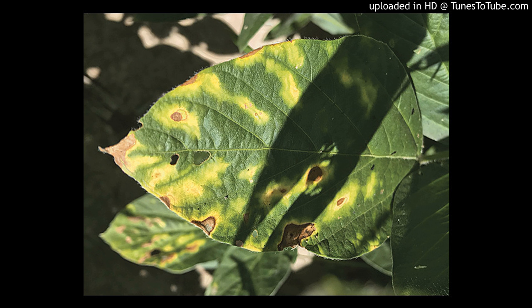We just see it kind of vary from year to year, but in some cases in the northern parts of the geography I cover, northern Missouri, and then of course as you move into Iowa and Nebraska and some of those areas, they see it much more regularly. We have some fields where it's common to see it every year that you have soybeans growing.